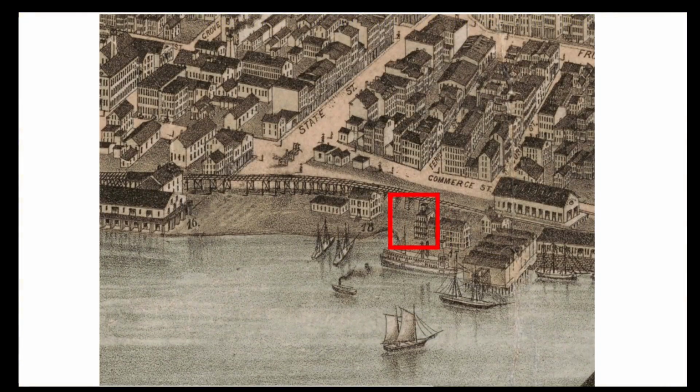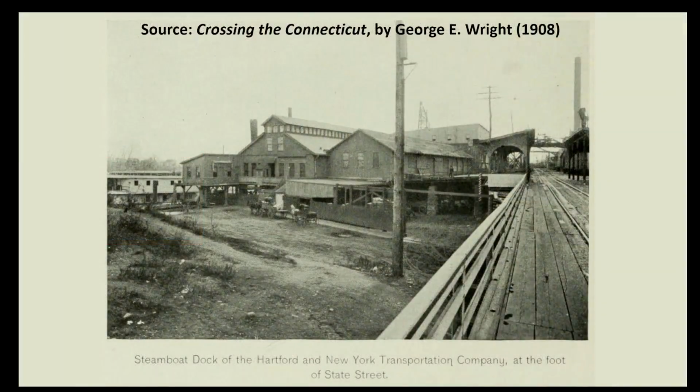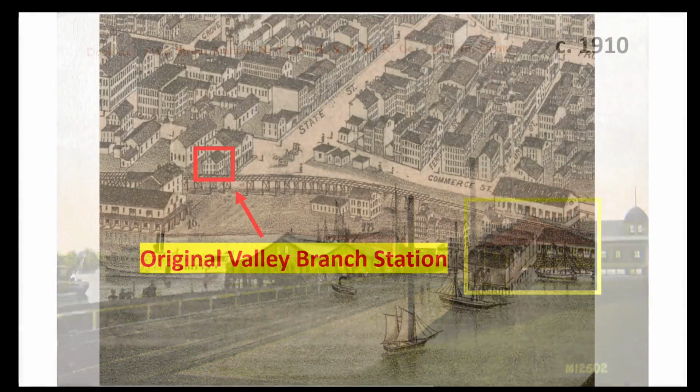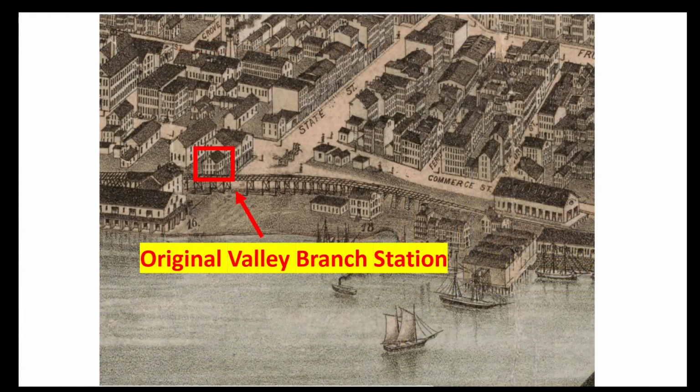Further down the river is the old steamboat dock, which would survive the 1908 improvements. In this postcard from circa 1910, the steamboat dock is on the left, and on the right is the railroad station, built as part of the new development. It replaced the original Valley Branch station built by Edwin Taylor in 1835.